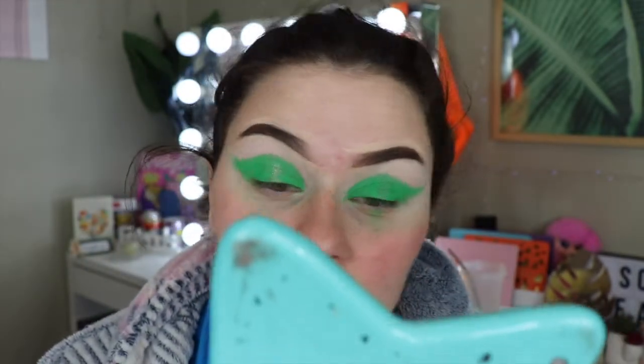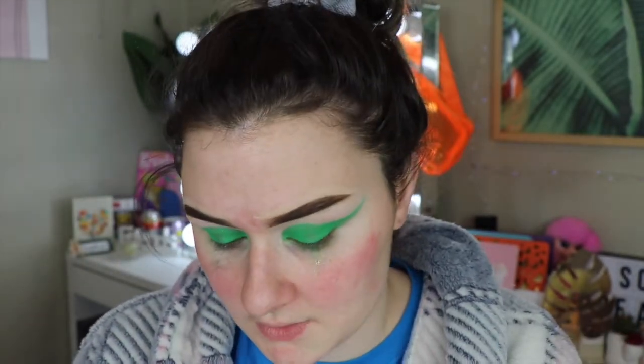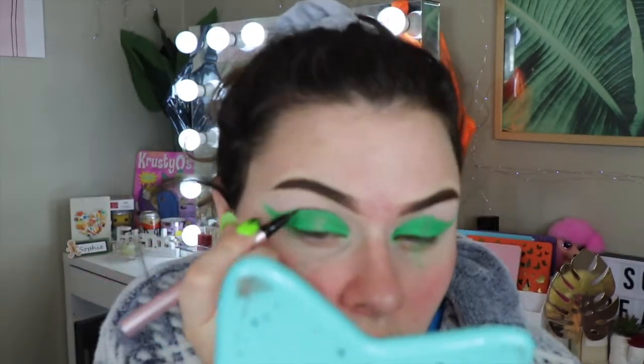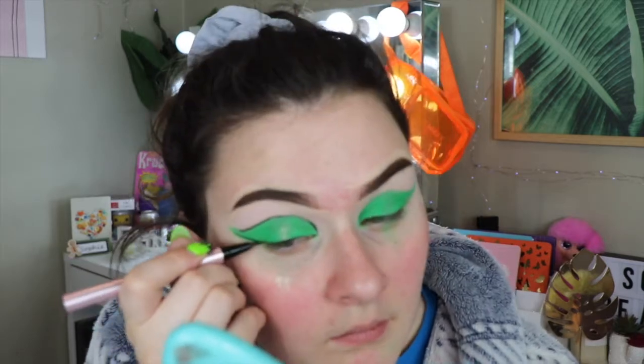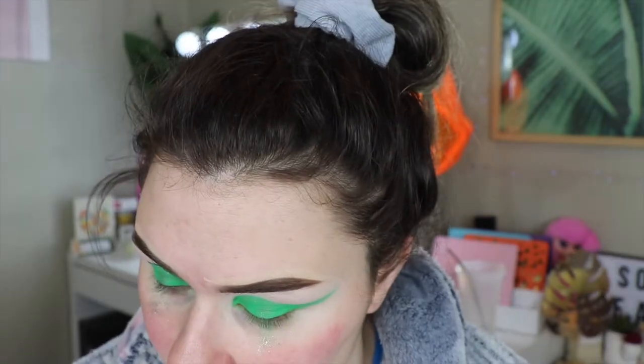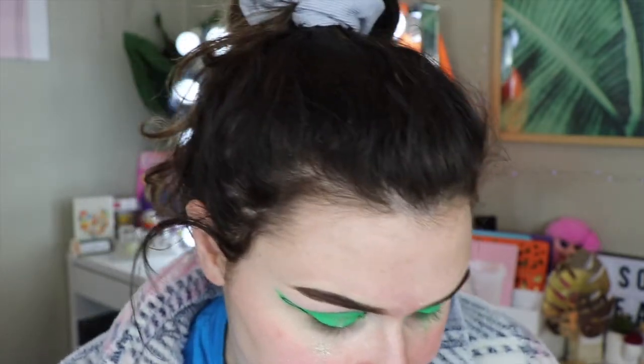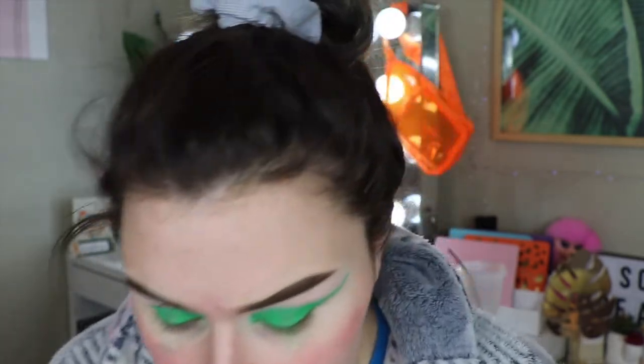Okay, so what I'm going to do now is I'm going to take my Too Faced Better Than Sex liner, and I'm going to outline this. Just like that. I might just do one eye on camera because my camera's about to go flat. And then we have little stitches and these little lines and stuff, so that's what we're gonna do. Just like that.